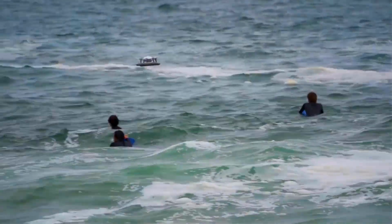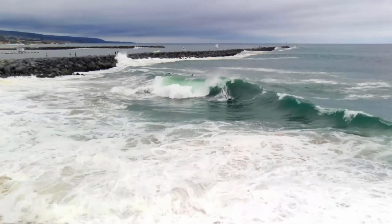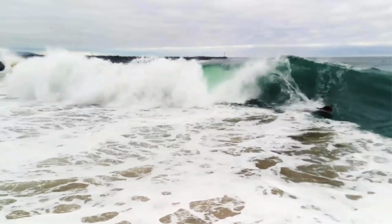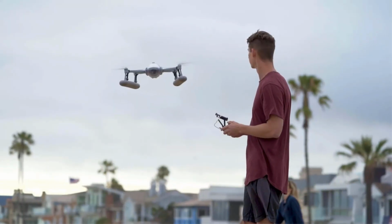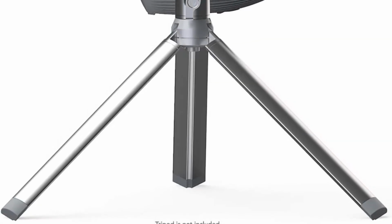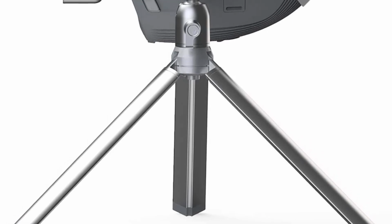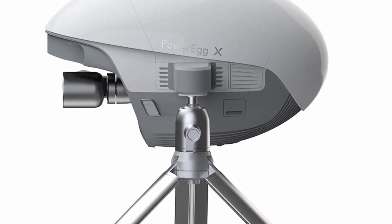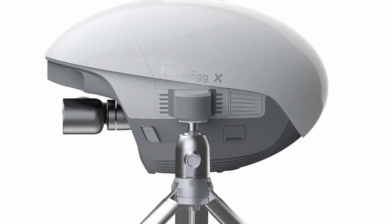One of the standout features of the PowerEgg is its dual mode functionality. This device can seamlessly switch between two modes: a handheld gimbal mode for stabilized shots on the ground and a drone mode for capturing breathtaking aerial perspectives. This versatility makes it an excellent choice for creators who want to explore various shooting angles and styles.